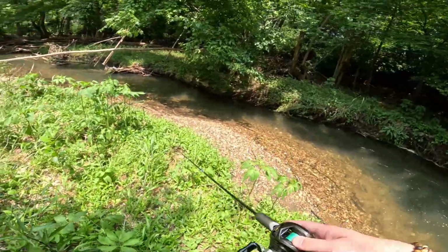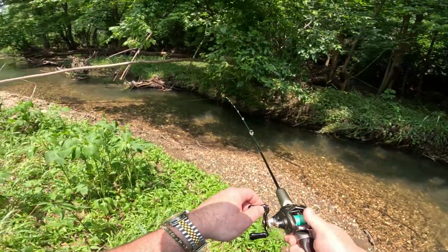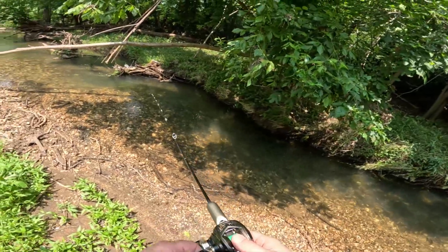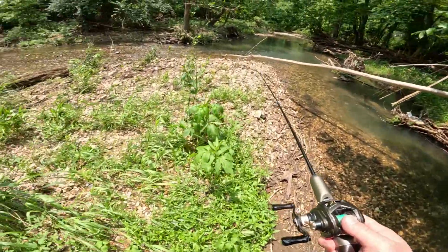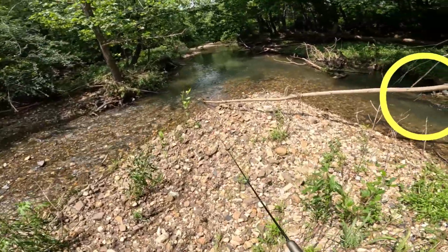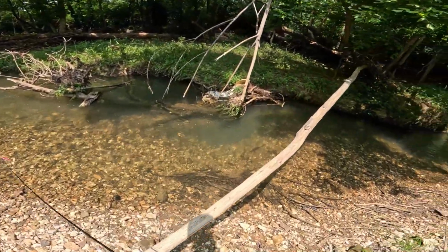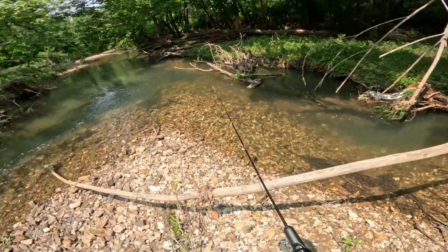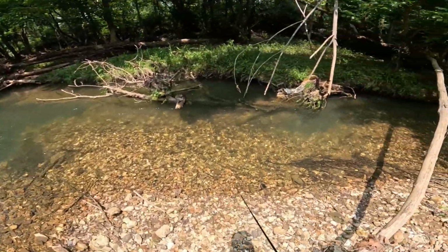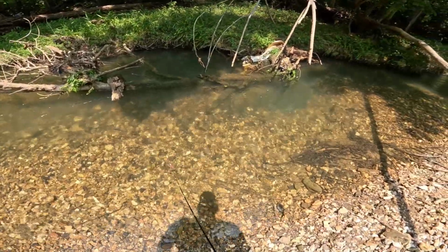These runs are still just a little too fast right now. They will get better. These will be a lot better spots here in a couple months when the rain slows down and the flow's a lot slower through here. A big old snake. Look at that guy. He was so red. I don't know if you could see him. It's a good thing he was a little more attentive than I was, or he would have gotten stepped on.